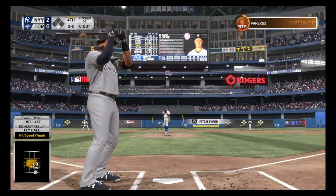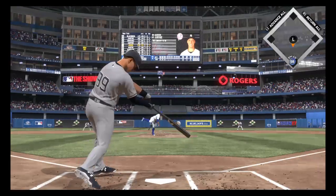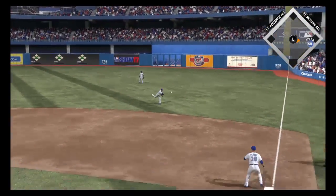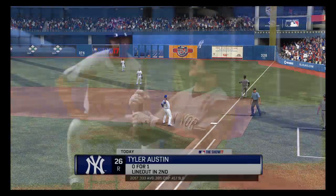Striding in once again, Aaron Judge. He's 0 for 1 thus far. Right fielder, Aaron Judge. Into the windup and the pitch. Hit out towards second. Travis fields it cleanly. Throw to first in time. One gone here in the fourth.